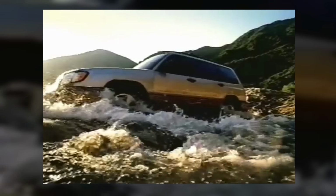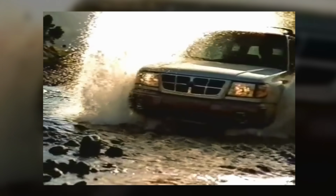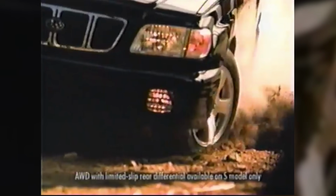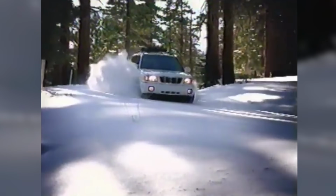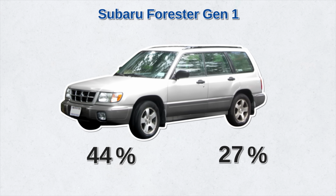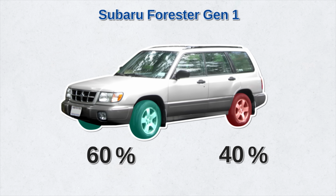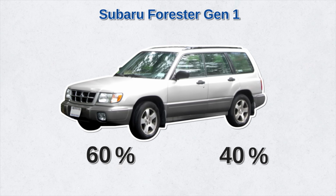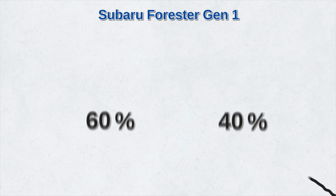The first generation came with a 2.5-liter H4 engine with dual overhead camshafts. Later, this double overhead cam engine was replaced by a single overhead camshaft engine. It was available with either a 4-speed automatic or 5-speed manual transmission. The standard all-wheel drive system used by the Forester used a 60-40 split to power the front wheels and rear wheels. The all-wheel drive system, however, dynamically adjusted the power split as needed.